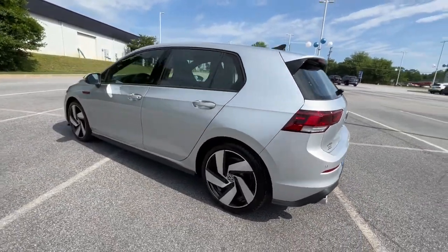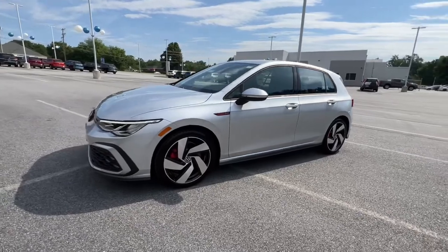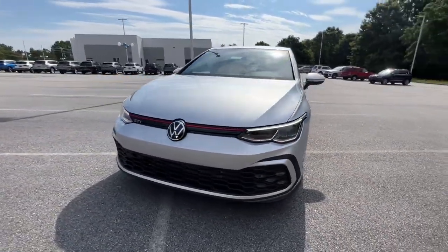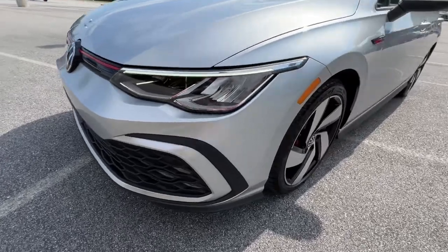These are just some of the great options this vehicle comes with: keyless entry, fog lamps, power passenger seat, power driver seat, electronic stability control, heated front seat, aluminum wheels, intermittent wipers, tire pressure monitoring system, trip computer.